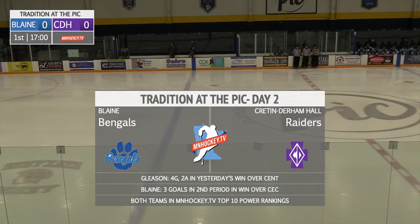In goal number 30, Xavier Marco. At left defense number 8, Simon Howe. At left wing number 10, Jack Lee. This guy's got them all wrong so far. It's Nye. That was wrong. Attila Lippi. Wow, he got that one right. And center number 15, Matthew Gleason. It's hard to mess up with Gleason.